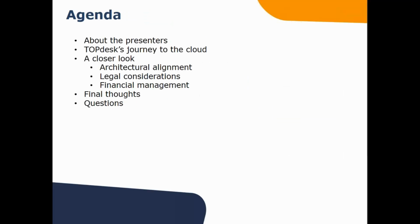The agenda for today: we'll share with you a little bit about who LeaseWeb is, who TOPdesk, our customer we're talking about today, is, and we'll look at their journey, how our architecture is aligned, and we'll talk about some legal and financial considerations, and we'll wrap it up with some final thoughts and address your questions.